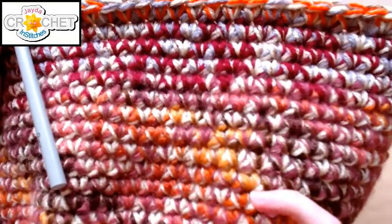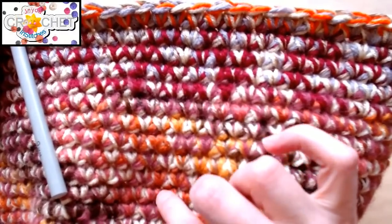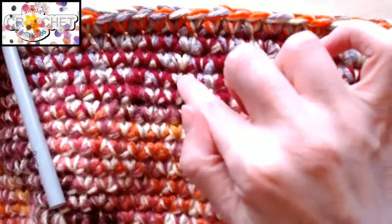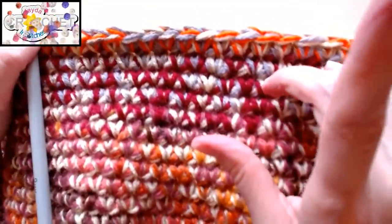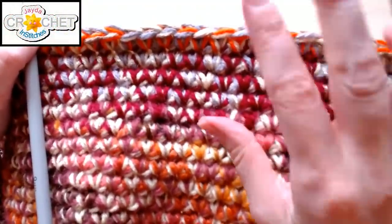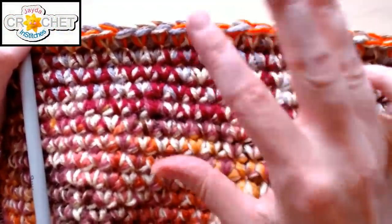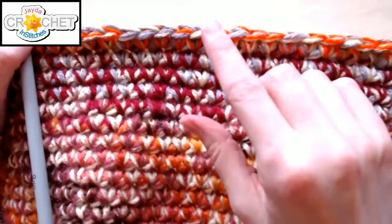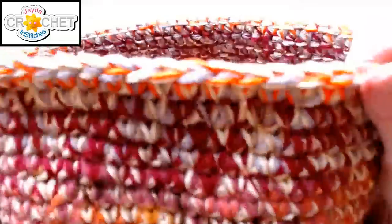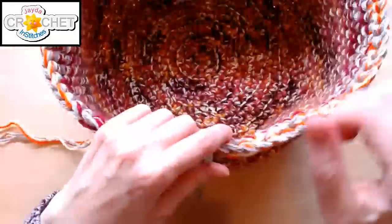What am I? 1, 2, 3. So 11, 12, 13, 14, 15, 16, 17, 18, 19, 20, 21, 22, 23, 24, 25, 26. So I've finished row 26. I have to do row 27, 28, 29, and 30, so 4 more rows in total, and then I break to do the handles. Then I do the handle row, and then I have 3 more rows on top of that, and my basket will be done. So I am really looking forward to that.